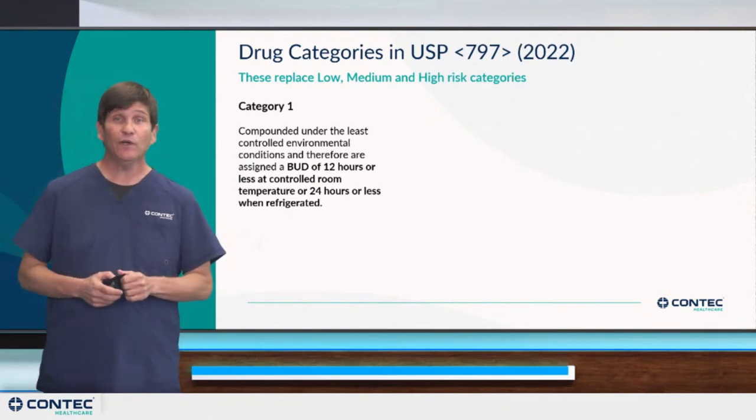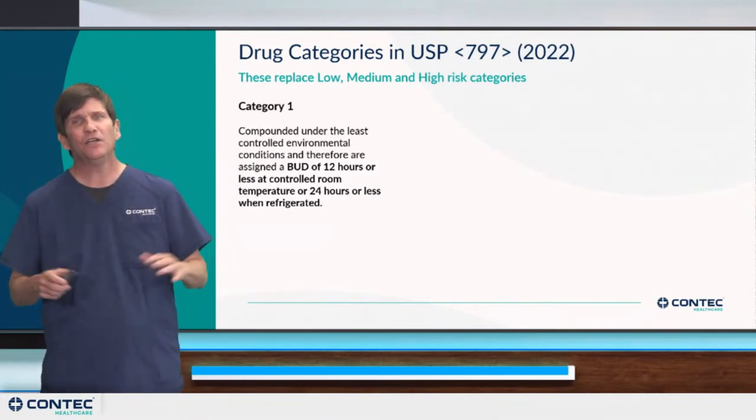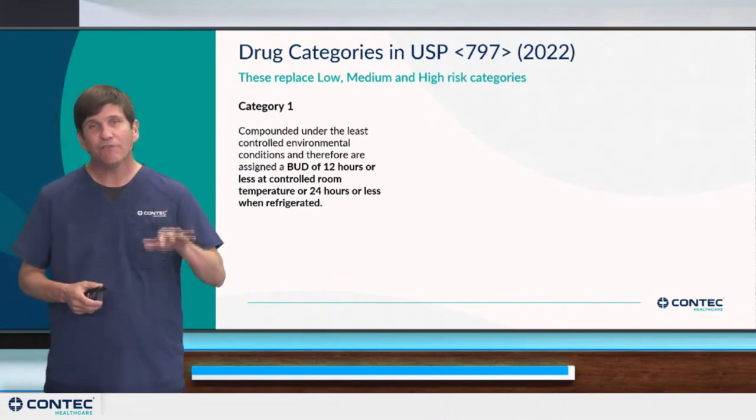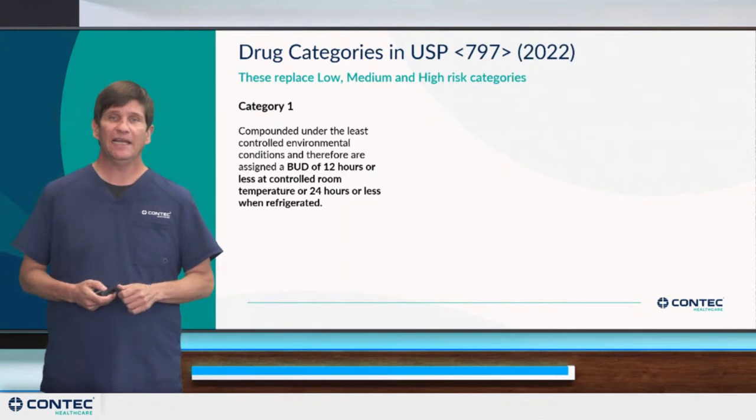The first is category 1. This has the least sort of environmental control. So this might be compounding in an SCA. And so that's going to give you a very limited beyond use dating.